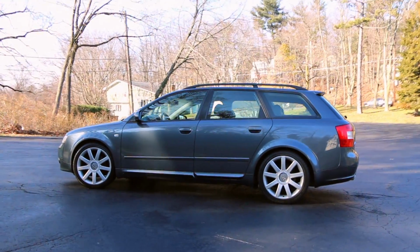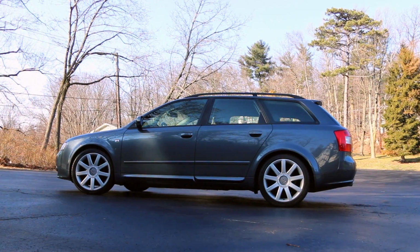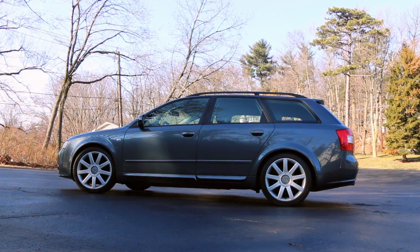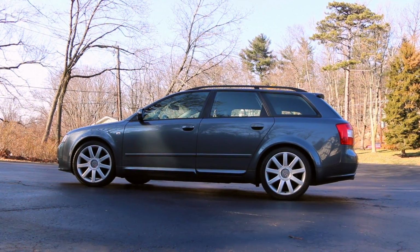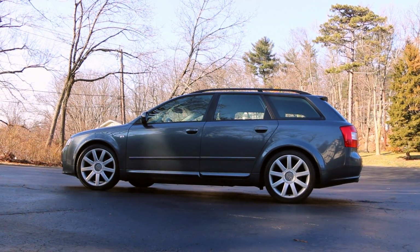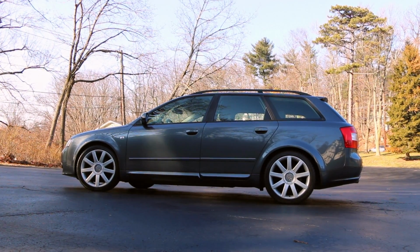I realize that this is an old car and that the current version is not sold here in the United States. All those in Europe are lucky, they still get it. But that's part of the point of this video. I really enjoyed this car, and I think there's a place for performance wagons in the United States market. I think they need to bring them back.